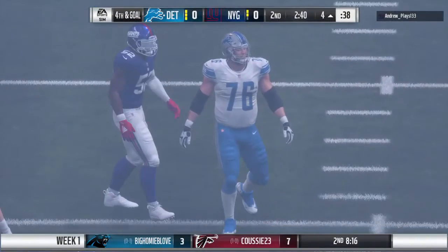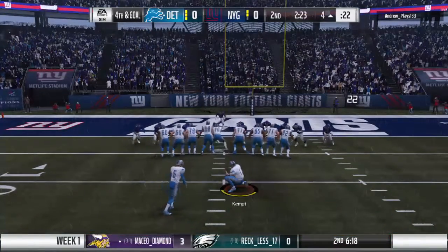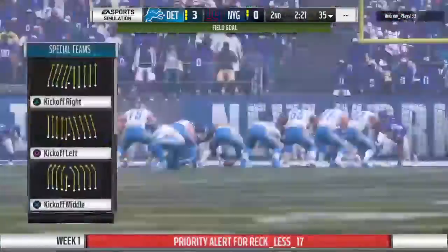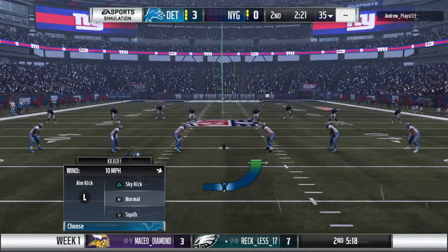They might think about going for it here, but it's still just the 2nd quarter. Take the 3 points, tell the defense you believe in them, and let them get the ball back for you. And Prater's kick is on the money. It's good. And the Lions are going to take a 3-0 lead.